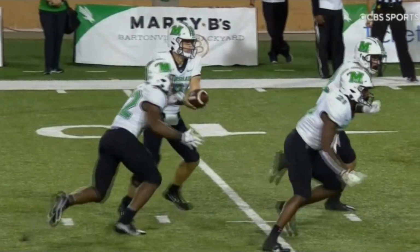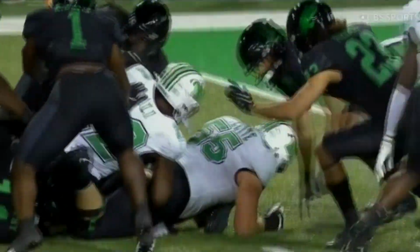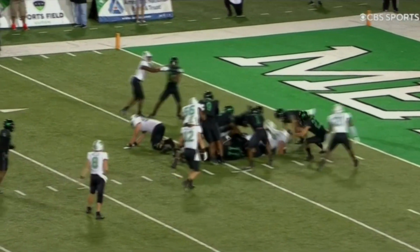And that's a good push from the offensive line. You'll see a little mishap on the handoff. You never want to receive it as a running back with your hands. You want it to be in your gut. But look at those guys in the middle getting the push.